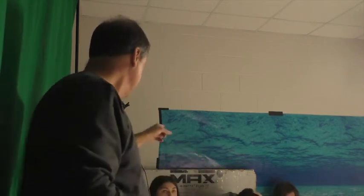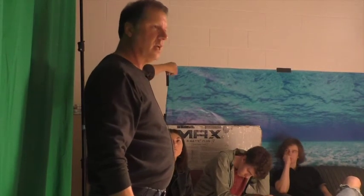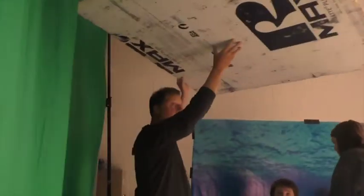Mirrors are great. This stuff right here, which I brought in, I'm not going to pull it out because it's so big. It's a piece of foam insulation you get at Home Depot. It's shiny on the other side, and it's super reflective. It's worth pulling out. Watch out. Let me step over you. Watch your back. This is great stuff outside.